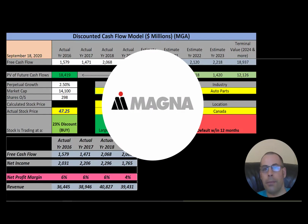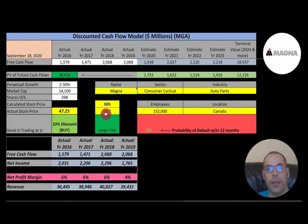The third company is Magna. This is a Canadian company. It is the largest automobile parts manufacturer in North America. We're going to look at the ticker that trades on the American exchange since they report their financials in US dollar. They have a market cap of $14.1 billion, so they're a large cap company. They're trading at $47 a share.